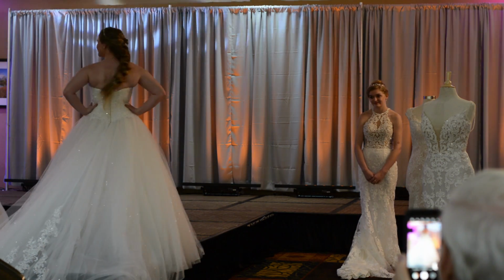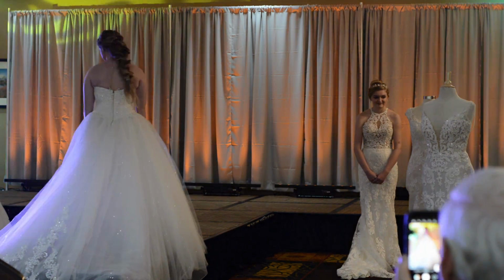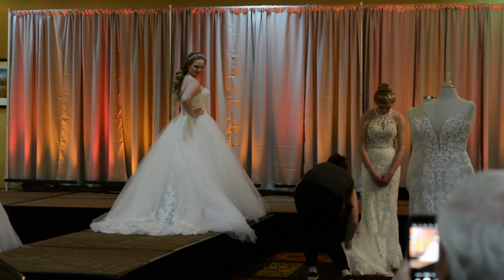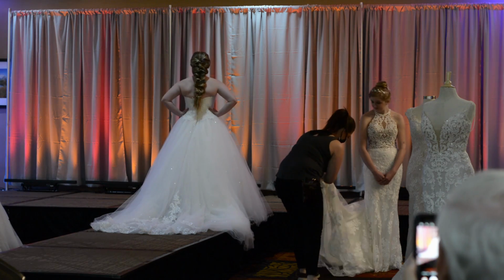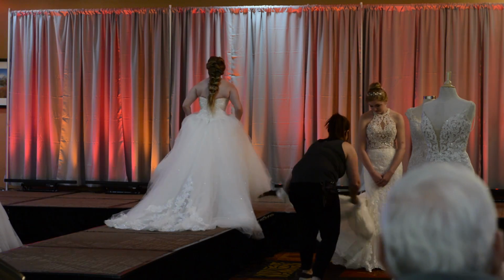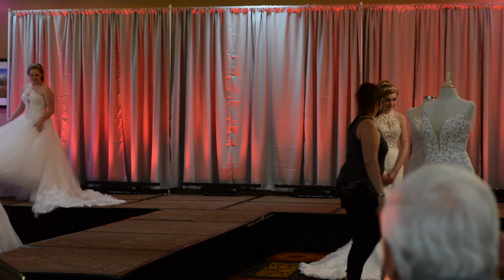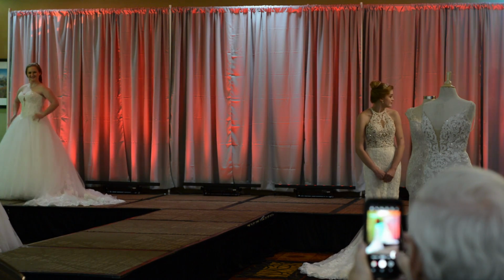This dress is so stunning on and makes the girls' waistlines look so small. And I love her hair, the way she's done her hair to go with this dress. So again, this is a beautiful MoriLee gown. And our lovely model Larissa.